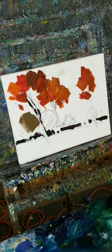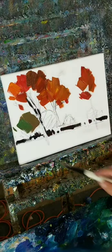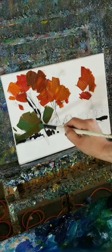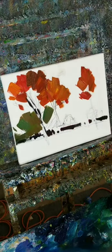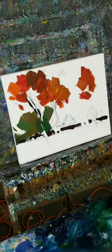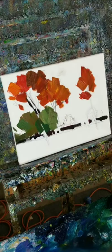Ryan says, love the compositions. Thank you so much, Ryan. I really appreciate that. Ryan has some of my compositions, and I'm just really happy that people are using them, because that was one of my biggest challenges. What am I gonna paint? I don't know what to paint, man. I'm confused. I have all these ideas, but I don't have a reference, right?